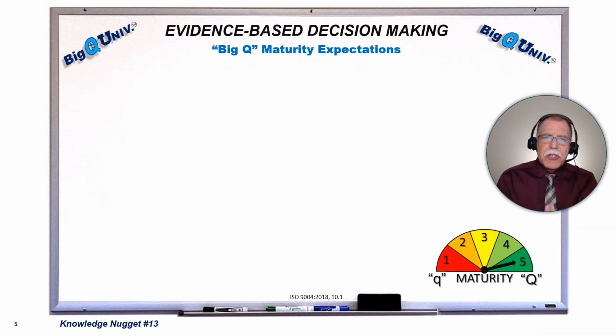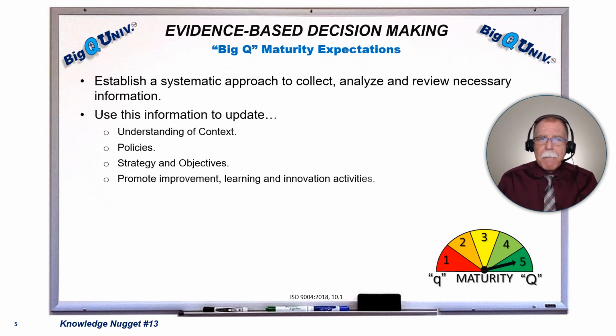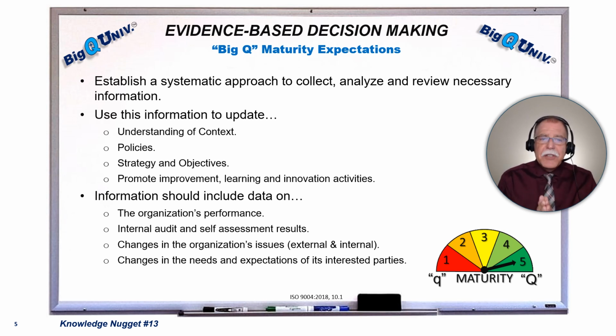Let's examine some Big Q maturity expectations as outlined in ISO 9004:2018. First of all, a highly mature quality management system relative to evidence-based decision making establishes a systemic approach to collecting, analyzing, and reviewing necessary information. They use this information to update the understanding of the context of the organization, to update policies in the organization, to update strategy and objectives, and to promote improvement, learning, and innovation activities. Also, information should include data on the organization's performance, internal audit and self-assessment results, changes in the organization's issues, both external and internal, and changes in the needs and expectations of its interested parties.